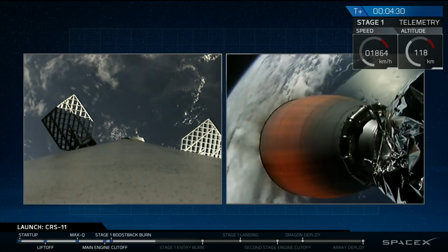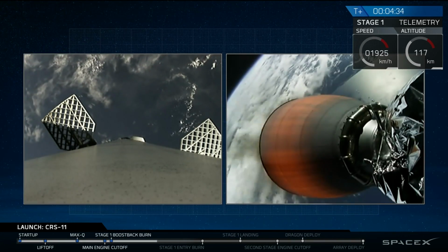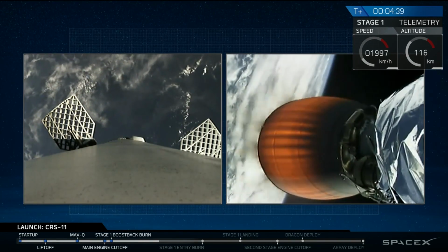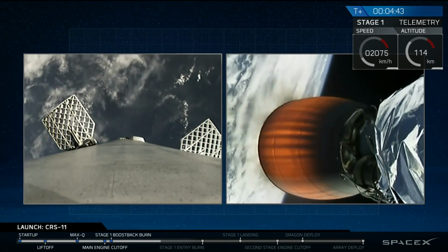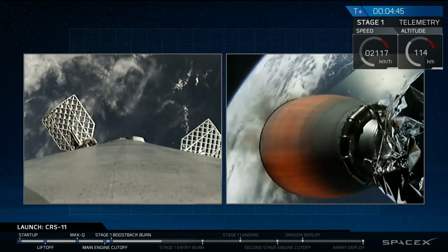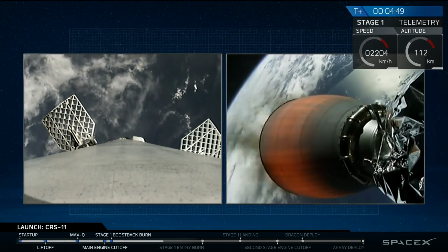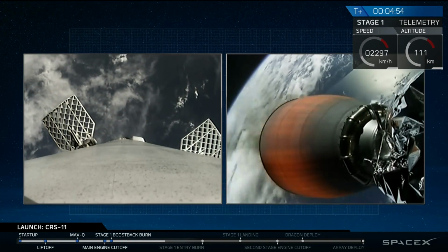It'll then begin to perform those height adjustment maneuvers and co-elliptic burns that Tom talked about earlier in order to get it up to the exact location at the approach ellipsoid at the International Space Station, where the Canadarm will begin to grapple the Dragon spacecraft. And this is all going to happen over the course of 36 hours from today. Dragon has a long way to go after it separates from that second stage.